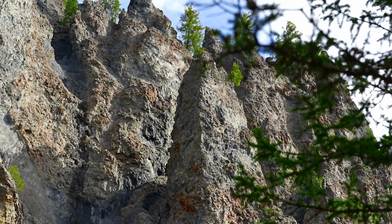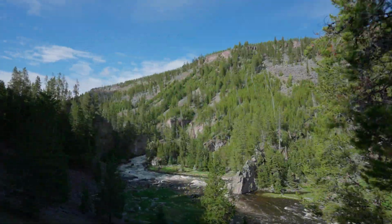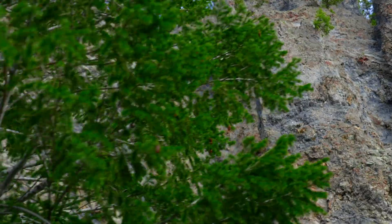It is located off the main drive loop and it is totally worth the detour. As I drove in, I stopped to admire the Firehole River that carved this canyon. It was so beautiful and peaceful there. I just couldn't stop observing the canyon wall as it looks so unique.